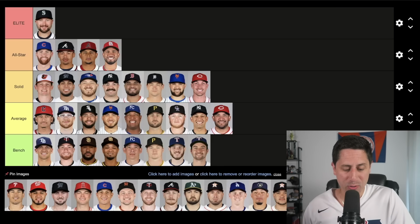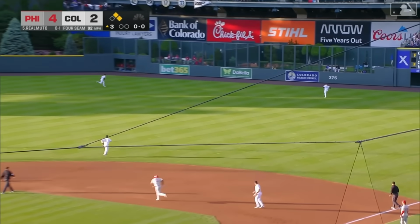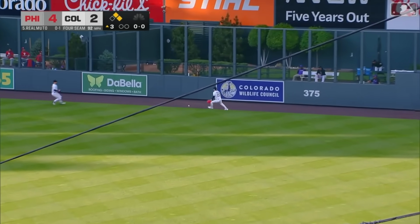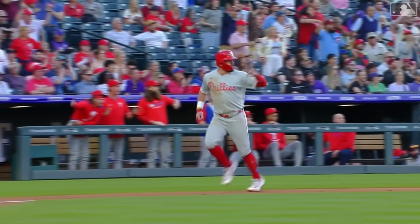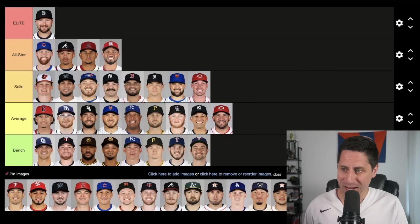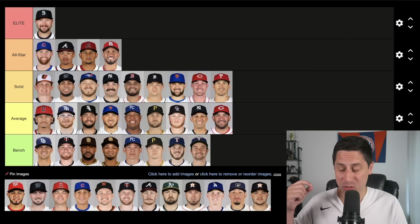Right now, JT Realmuto has become a defensive catcher. It's a weird world we're living in. The OPS is below .700. He's basically a league average hitter with a cannon of an arm and elite pop times. He stops the run game. I still won't give up on him just yet, even though the numbers look pretty horrible, but he did bounce back this last year. I'm still going to throw him in solid. I still think he is a solid catcher, especially again, because he just completely neutralizes the run game, and that's so important right now.